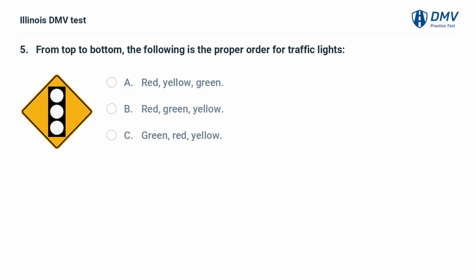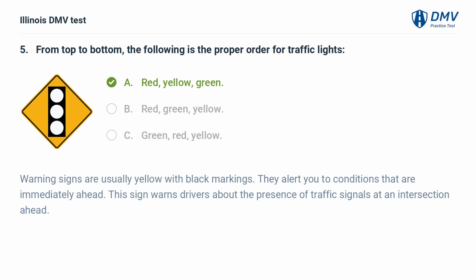From top to bottom, the following is the proper order for traffic lights. A. Red, yellow, green. B. Red, green, yellow. C. Green, red, yellow. A. Red, yellow, green.